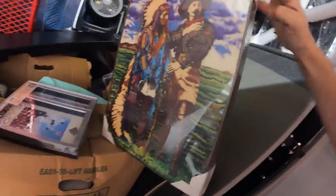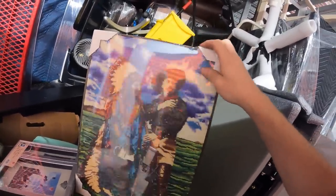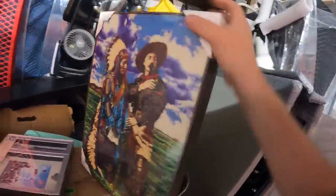Oh, look at that. That's kind of cool. It's supposed to look like needlepoint, but it's not. It's just like a print. But you've got an Indian, it looks like a soldier from back during that time. But that's brand new. That's cool.